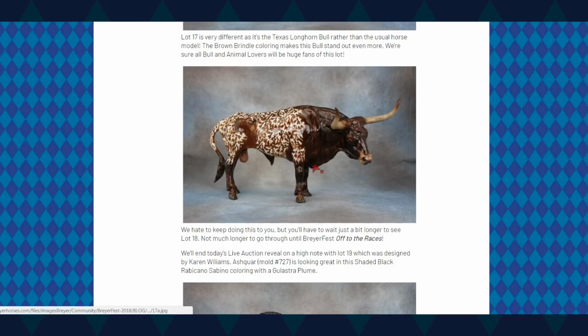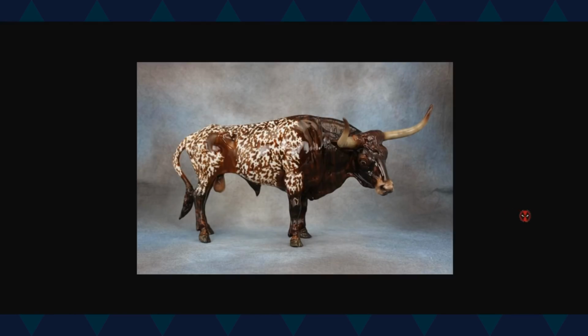Next here is lot number 18, and this is a Longhorn Bull. I really love Longhorn Bulls, so I already like this guy. I will say I'm not super crazy about the pattern on him for some reason, but I do think he is really cool nonetheless, and I like the kind of striping, like brindle patterns. Is he brindle? He must be a brindle. That's going on his neck and stuff. I think that looks really cool. So he is really pretty.